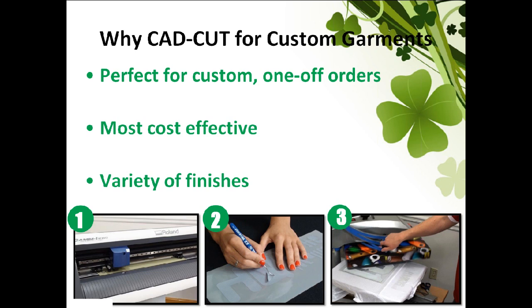And each of these garments was created by an individual here at our office from concept to delivery. So they chose the design, they created it with a design software that we have called CAD-CUT Live, chose the material and the delivery, and it's just so fun and exciting to be able to do that and be able to offer that to your customers. It's something specialized to them.